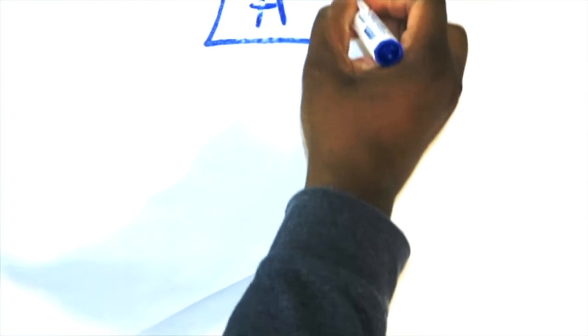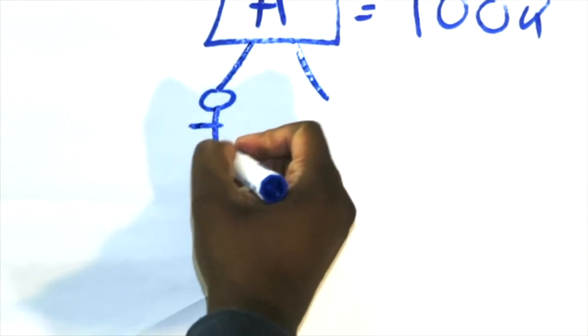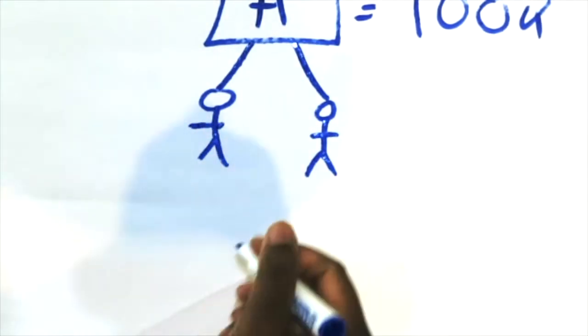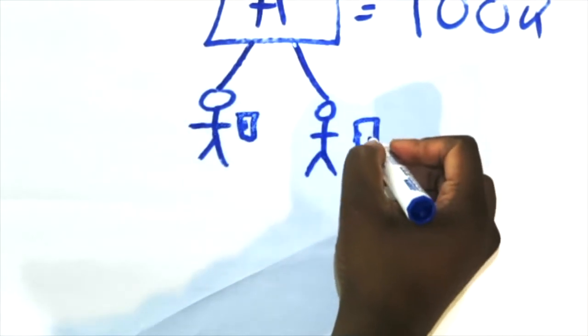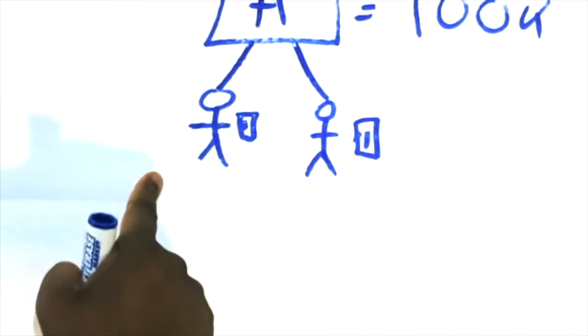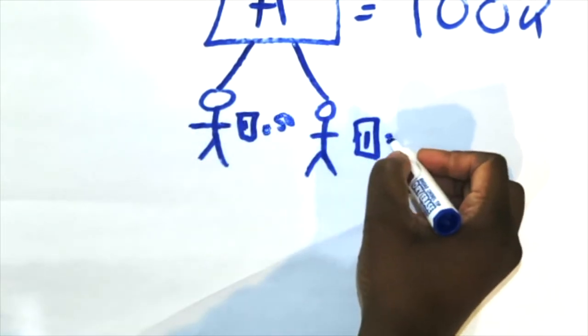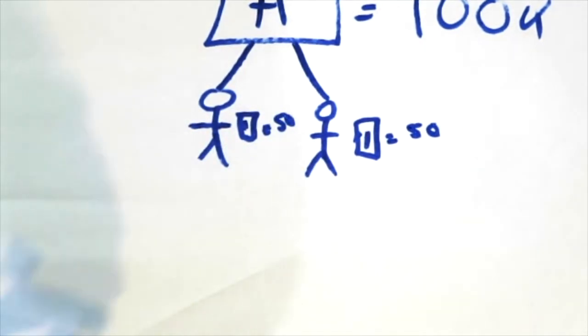All right. So company A is worth $100,000. Right? You guys see that? So company A decides to issue 2 shares to 2 people, 2 of the founders. They both get 1 share each. If the company is worth $100,000, that means their share equals, hope you guys can see this, $50,000, right? 1 share, $50,000.